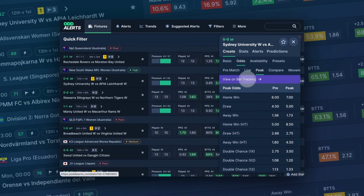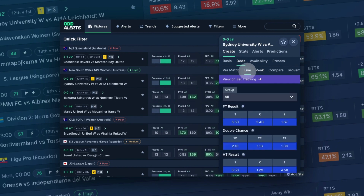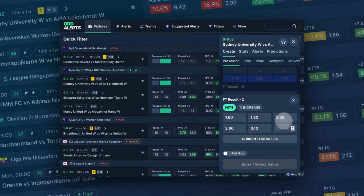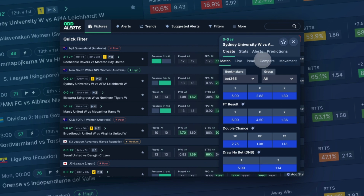If you had caught this game before it kicked off and you were looking at the odds and thinking 1.36, I want to know if this gets to 1.8, then you could just have clicked on the pre-match tab here, and you would have seen the full-time result here, 1.36, and you could just click and then 1.8, and I will get an alert in a few minutes, you would imagine, because it was at 1.67, wasn't it? So that one will come through soon, and whether you take it or not is up to you.